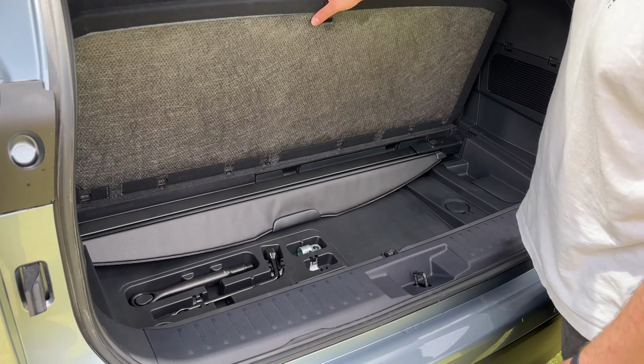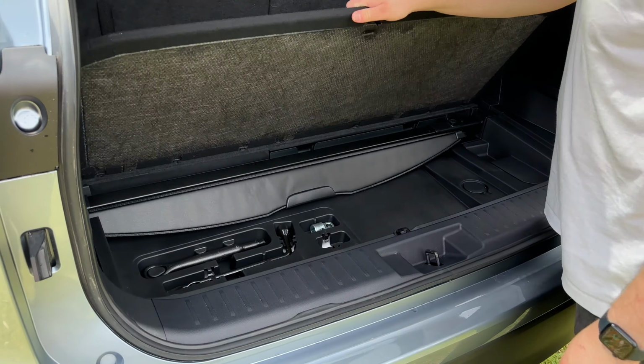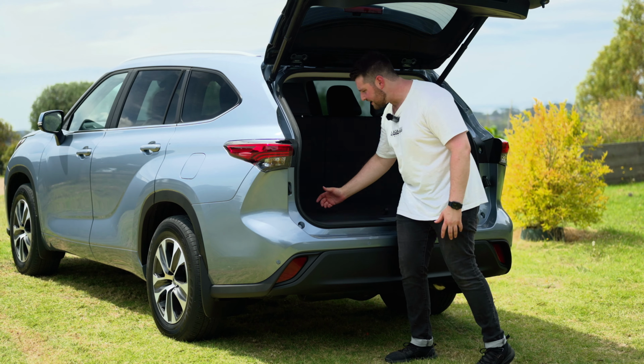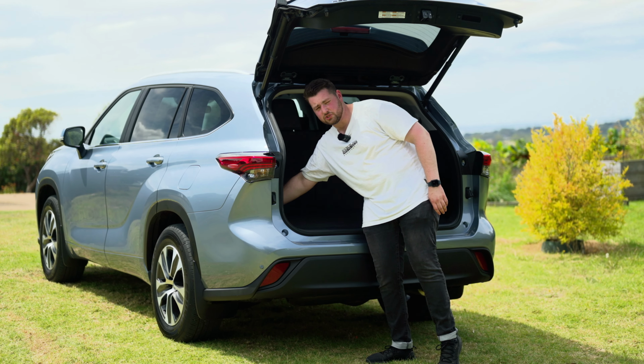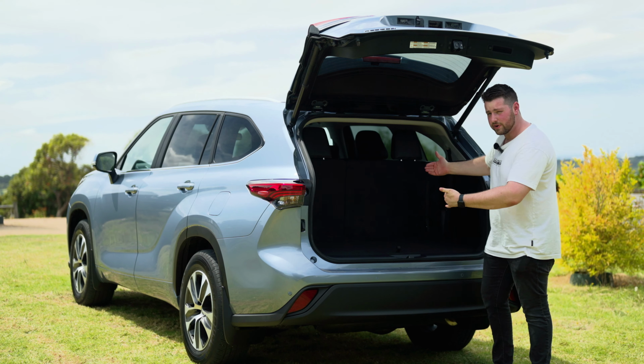Check this out, Jacob. Look at all this underfloor storage and a cargo net. But best of all, you get a full-size spare wheel. It lives underneath the car. We love to see that. Here you have a really strangely placed storage nook, but hey, more storage is good. And you get a really good amount of space, even with all 3 rows up.